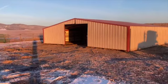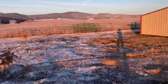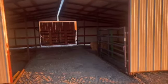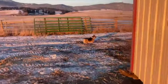Got it all set in place, and now we'll just have to put the maternity pen in. We're actually building some pins and latches so we can hook it in permanently rather than just wire tie it in place. And then we'll build some pins also so we can pin panels in the shed rather than just wire them up.